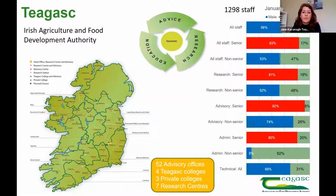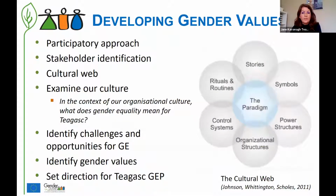Teagasc embarked on its gender equality journey about 3 years ago, and participating in the Gender Smart project has given us the motivation, the resources, and the access to capabilities to enable us to make progress on our journey. One of the first tasks that we had to do as part of the Gender Smart project was to audit and develop gender equality values. And this activity has really set the direction for the development of our gender equality plan and our culture.